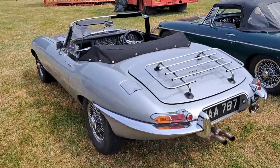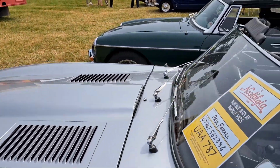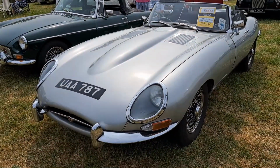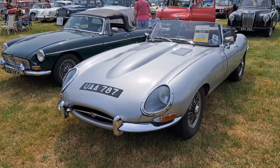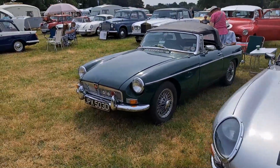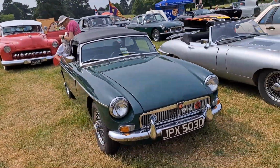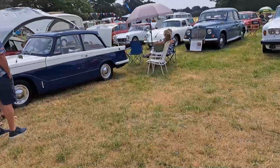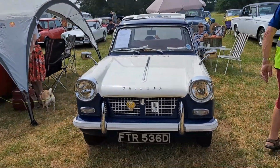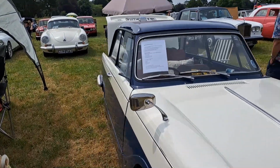1968 Jaguar E-Type 4.2. I think this is 68 anyway from memory. Very, very late Series 1 in that case, just before they got rid of the sort of covers on the headlamps. 1966 MGB. I'm actually surprised there aren't more MGBs here. There's only 2, which is unusual. Triumph Herald 1966. Herald 1200. Wonderful colour scheme on this. Local plate to the area, actually, registered in Portsmouth, I would say.